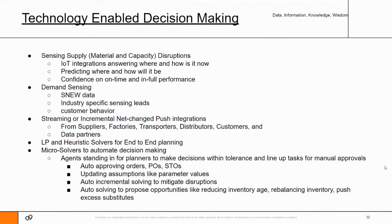Demand sensing is important because of social, news, events, and weather, that's the SNOE, so to speak, right? And the industry-specific sensing leads, that's very important. People, because the social news, etc., are hyped so much, forget that industry-specific leads are so important, right? So you must understand who your customers are and who your customers' customers are, because that's where you can actually sense how your demand is going to change.